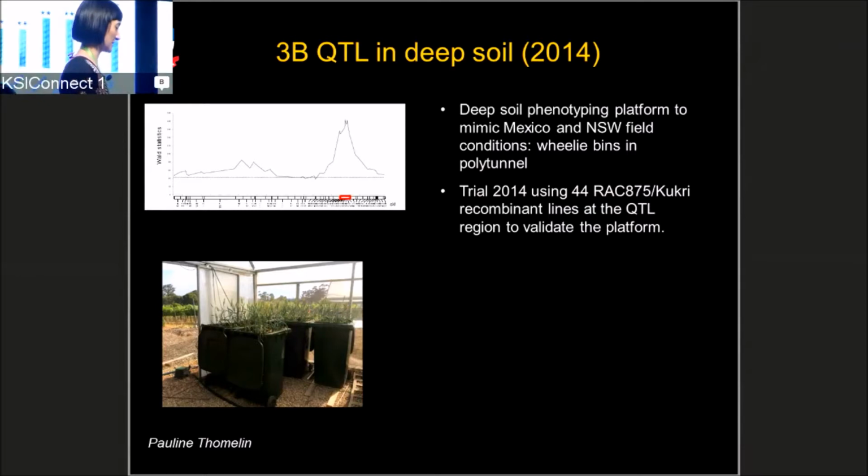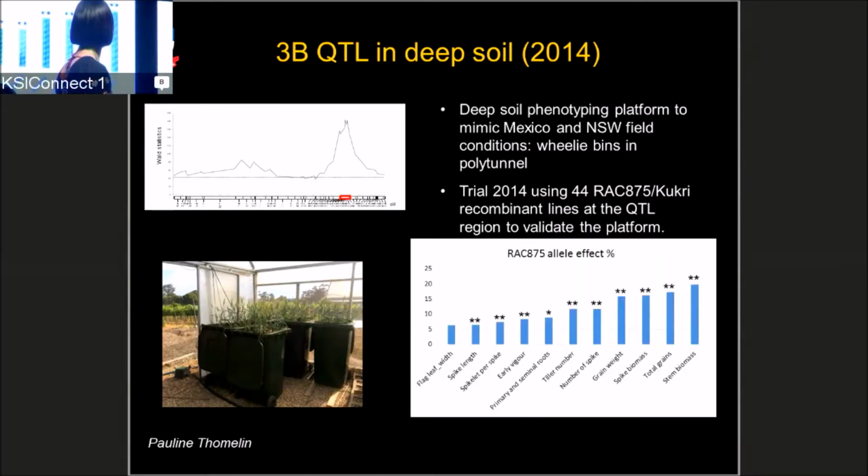So the first trial that Pauline did for her PhD showed that the Racket 75 allele increased spike length, grain per spike, early vigor, seminal root, tiller number, etc. So the number of spikes, the grain weight, biomass. So pretty much anything that is biomass related and yield.